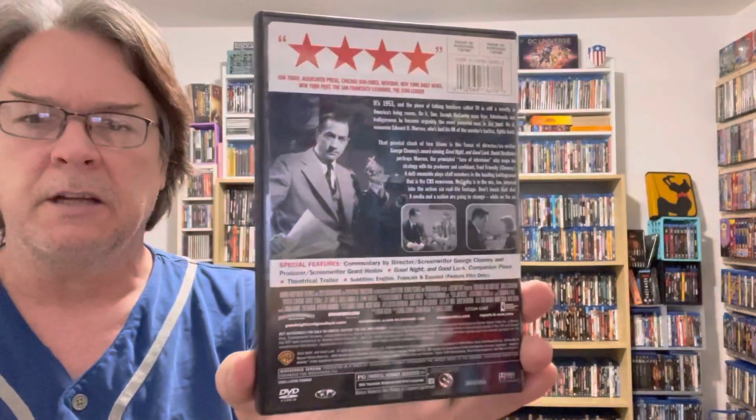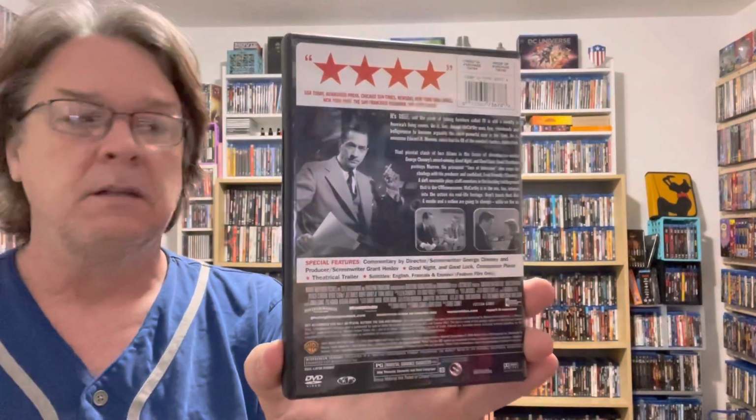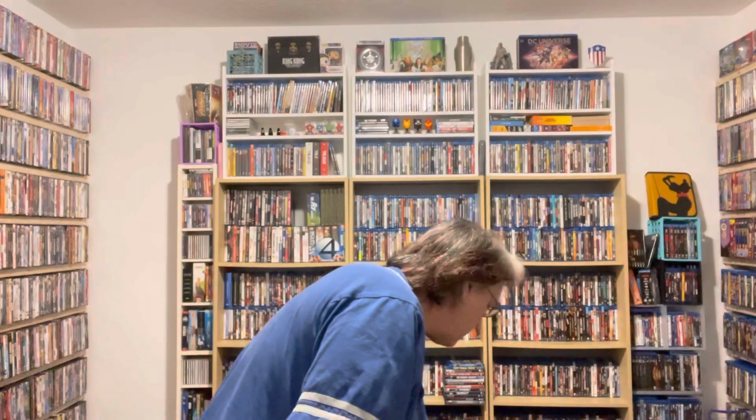Seemed pretty interesting. They did it in black and white. David Strathairn, Patricia Clarkson, George Clooney, Jeff Daniels, Robert Downey Jr., Frank Langella. The A-Team Collector's Edition.